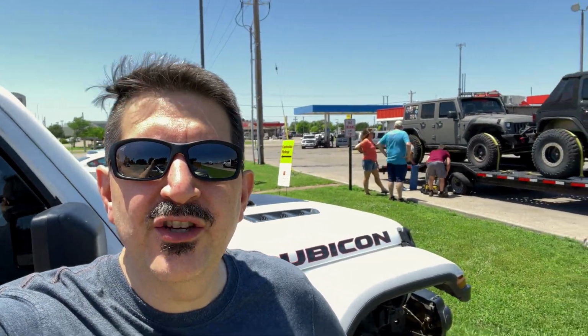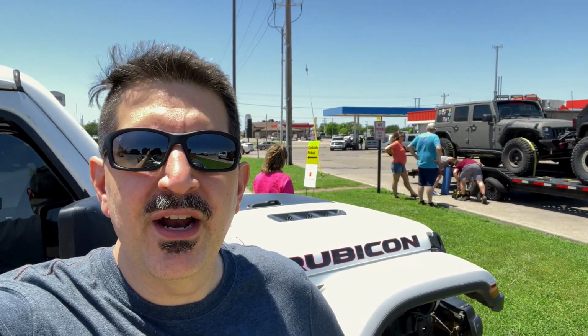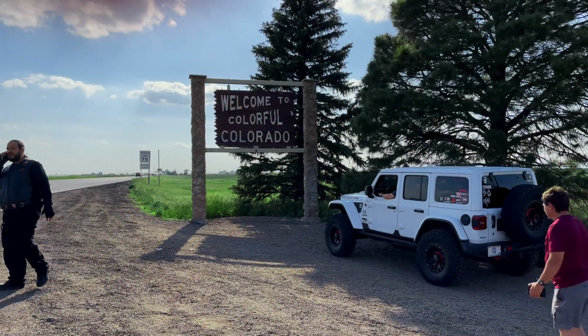Okay, so we're still traveling through Kansas. So far we haven't had too many problems, although Steve just blew a tire on his trailer, so we got to get that repaired, and it looks pretty shredded. Finally made it to Colorado.